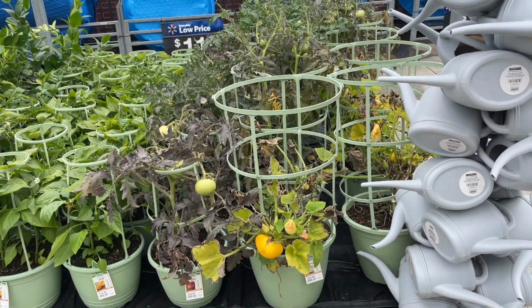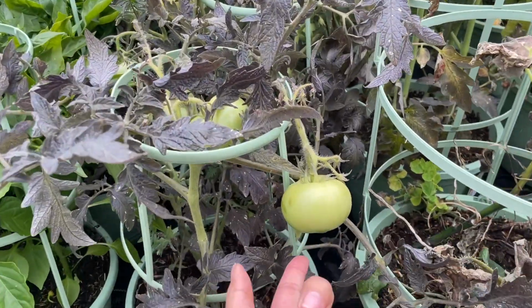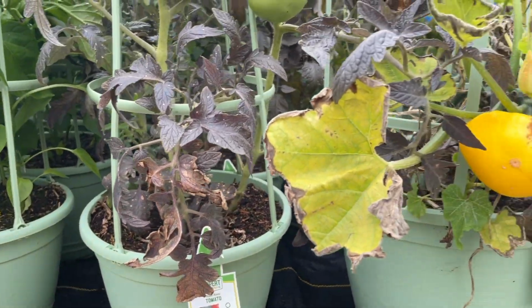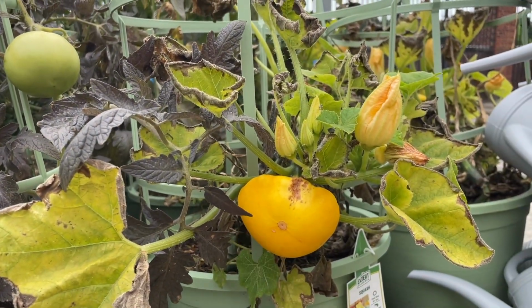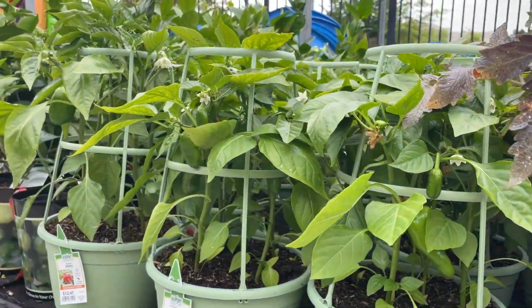Look at these poor things. No one's bought them and they're ready to give their fruit. Look at this one. This is the Bella Rosa tomato. And look at this squash. He's trying to get his little squash already. And peppers. They're so cute.